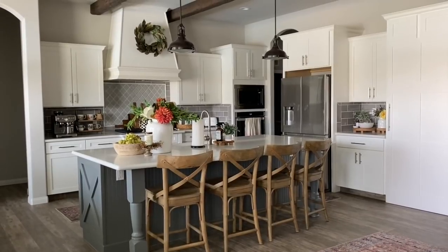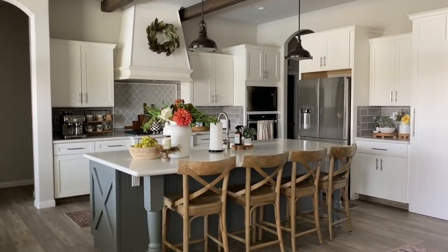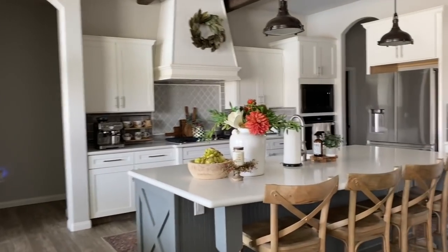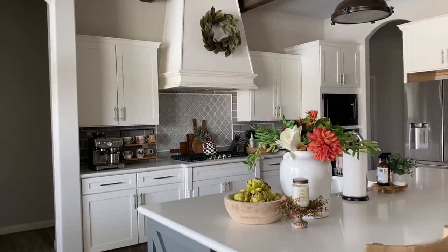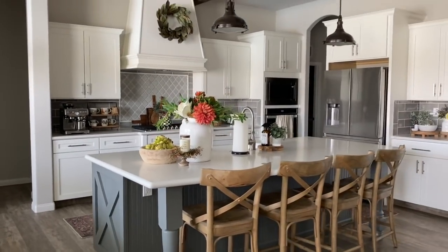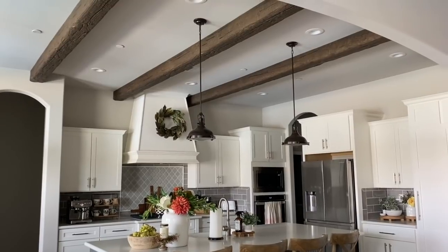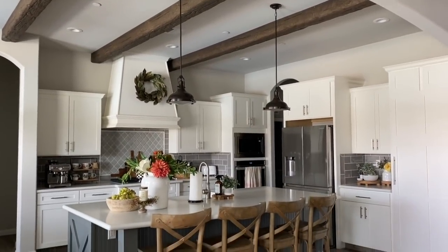And then we were able to choose the backsplash, and we added this little picture window behind the stove with the arabesque tile, one of my favorites. I love that. And then the beams are actually foam. So unless you're looking really close, it's hard to tell.